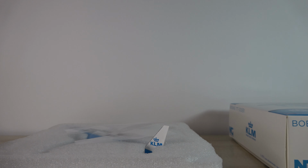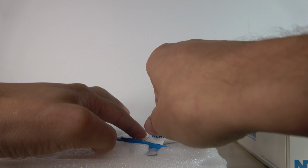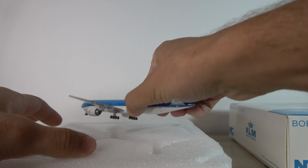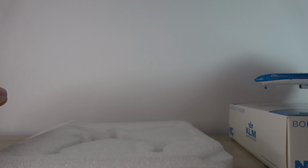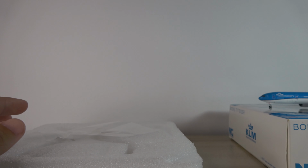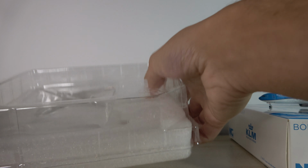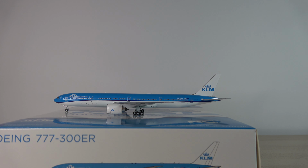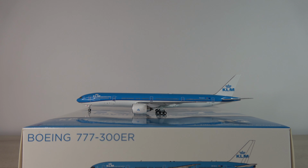Put this to the side here. All right, let's pull it out. This part always scares me a little bit. Ooh, all right, looks good to me. Wow, looking fantastic, guys. Just take this out of the way here. All right, here we have it. Beautiful KLM 777-300ER. Very, very nice. Looks fantastic. The color looks spot on, from what I can tell. And details are right up there.